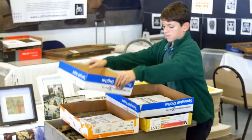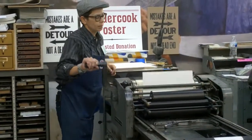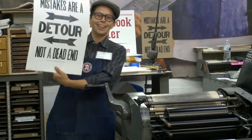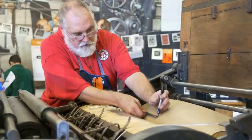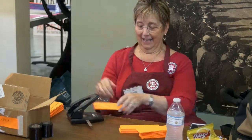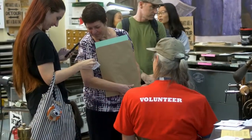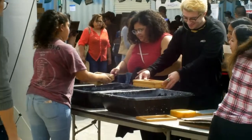What the volunteers are doing are everything from designing the different posters that we're going to be making, designing graphics that we put at the front desk telling people where to park, to printing on the printing presses. They are stapling fair flags. They are printing t-shirts for the volunteers. We screen print our own t-shirts for the volunteers. That's unique to the museum. They are getting the pulp ready.